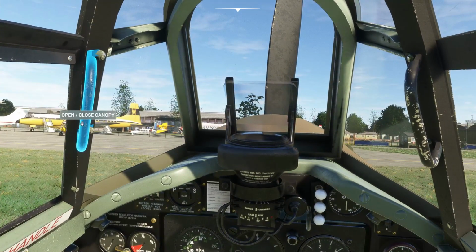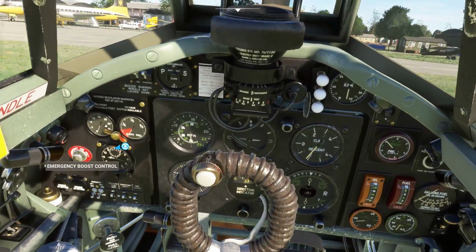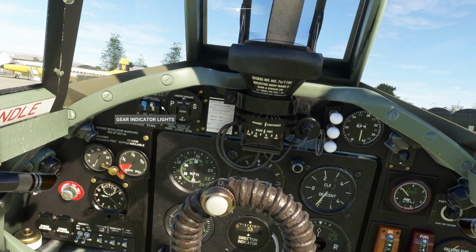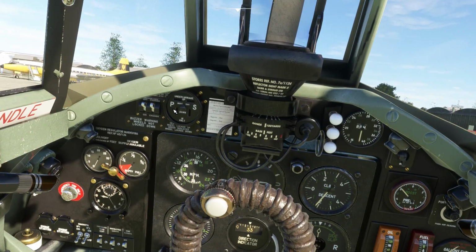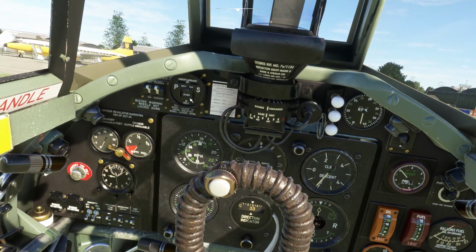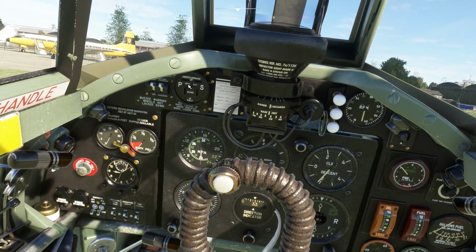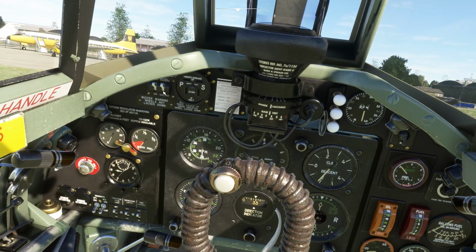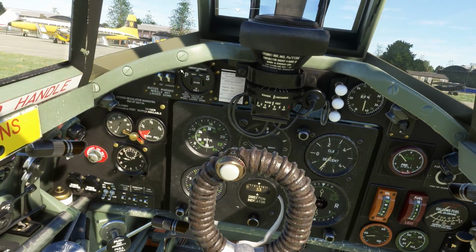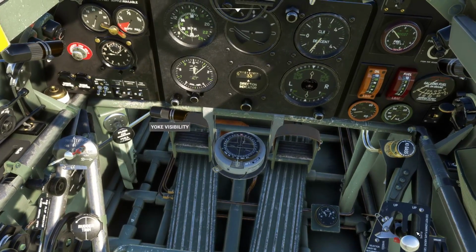We have a pulley to open the canopy, so you can pull that forwards or backwards. Just under the glare shield there we have a gear indicator light. Flicking that will bring on the lights. It was never a permanent thing to be on. They would flick it on just to make sure that the gear system is showing how it should be, and then they'd flick the light back off again and would only flick that back on as and when they needed it. Yoke visibility here, we'll get rid of that for the minute.